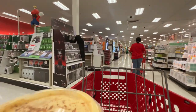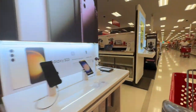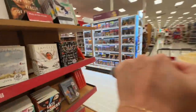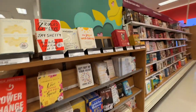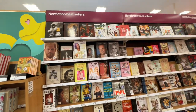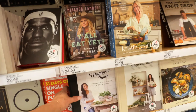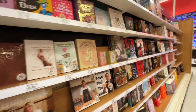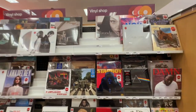And along this side, they've got all the electronics. Laptops, games, books. I don't find that books in America are cheaper than in Australia. Magnolia Table. I think we've got this in Australia, haven't we? Joanna Gaines. I'm dying to go and have a look at the kitchenware at Target. It's beautiful. I remember that from last time. Ooh, they sell records, as in vinyl records.